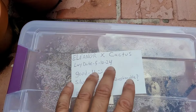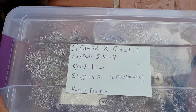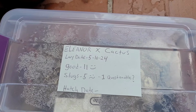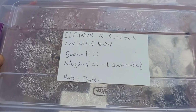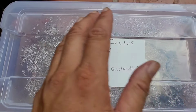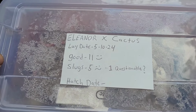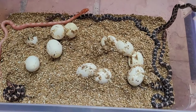Alright guys, so yesterday, before I shut the lights off and went to bed, I seen about 10 babies with their heads pipped out of the eggs from Eleanor and Cactus's clutch. And when I just got home from work, I look and I see babies all over the place. So let's take a look at these babies. And they are all over the place.